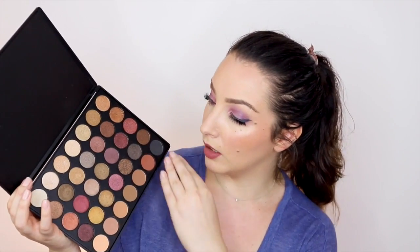When I ordered that as well, just to kind of justify the ridiculous shipping, I bought the 35F palette. Now this is one that I'll probably put in my 1 month 1 palette thing maybe a bit later on. So this is a fall palette, so you can see there's a lot of shimmer.